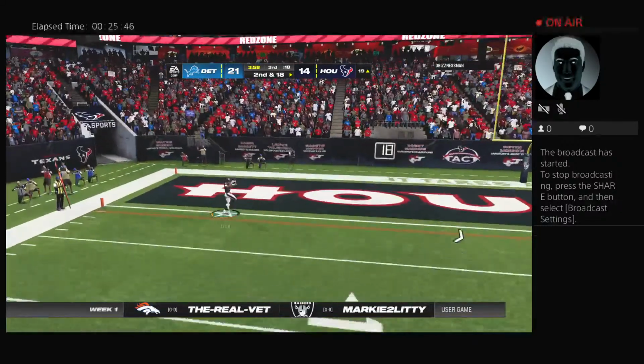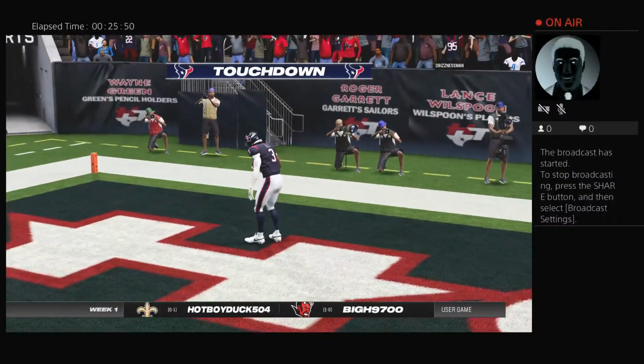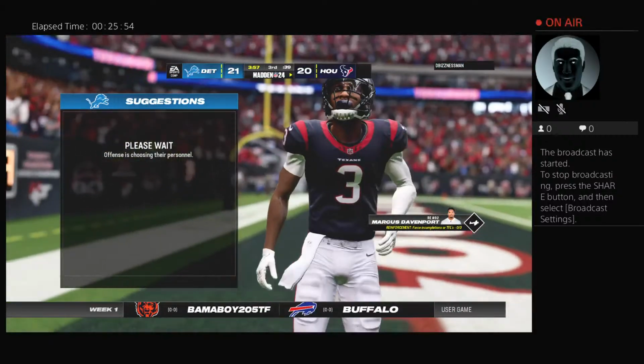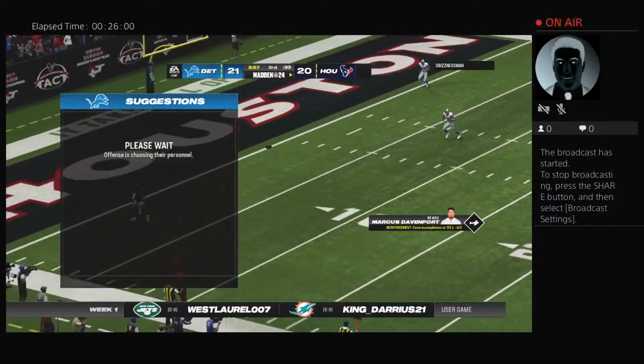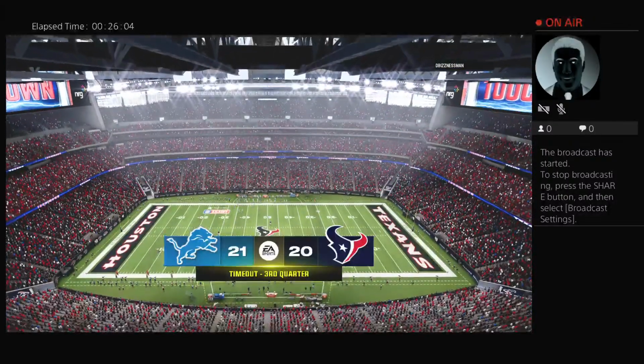Stroud. And that is caught. Touchdown, Texans. Takedown from 19 yards away. And the Texans are within an extra point of tying up this ball game. A nice throw there by the second-year quarterback.